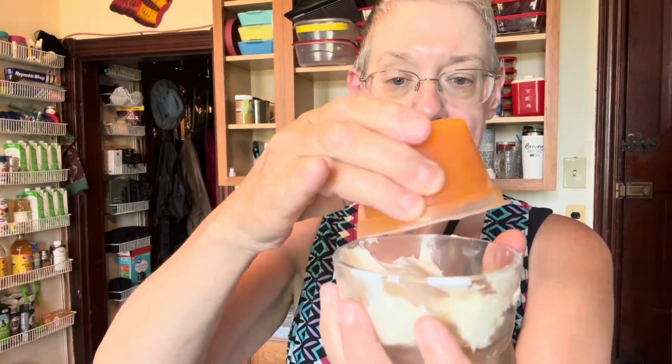And 1 keto whipped cream, homemade. 1.8 grams of net carbs. And 1 orange high protein gelatin. Gelatin. Still a little bit frozen. Interesting. 0.4 grams of net carbs. I have to get that out with a spoon.